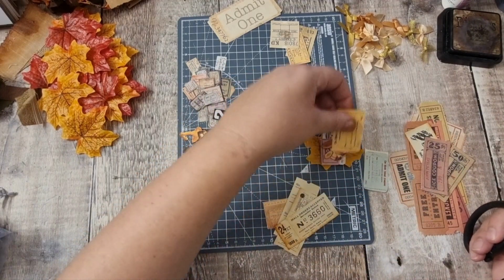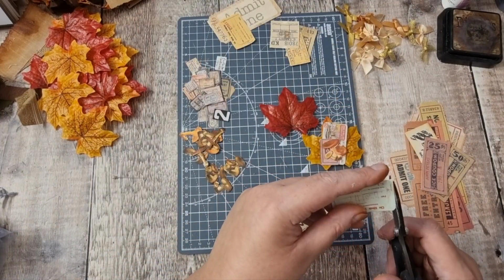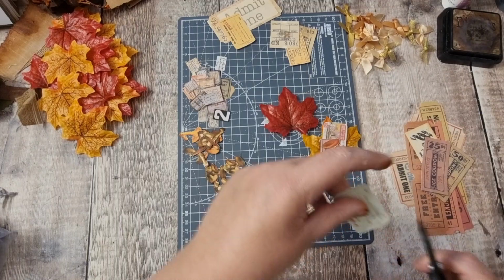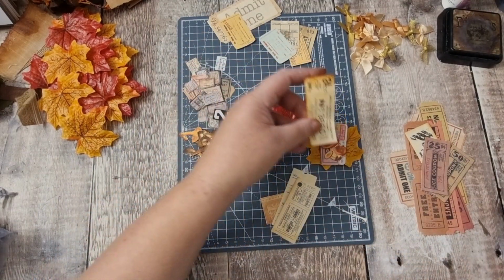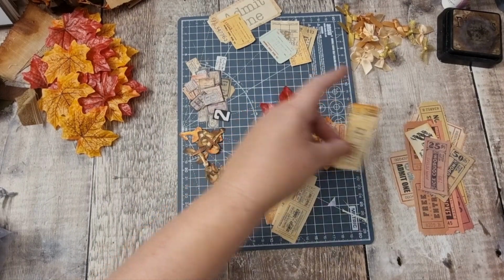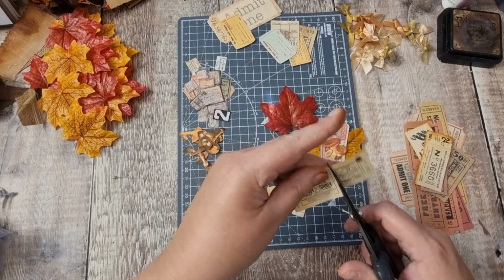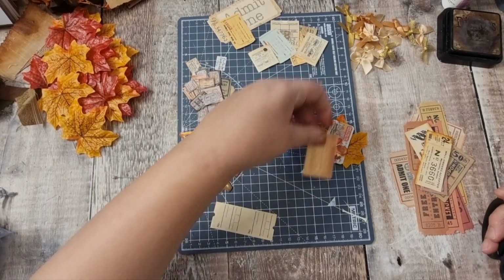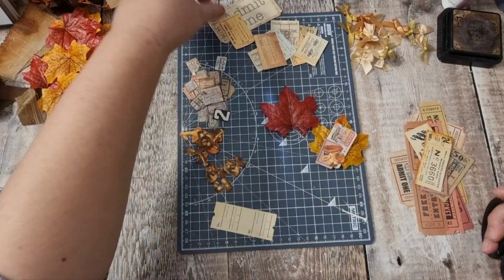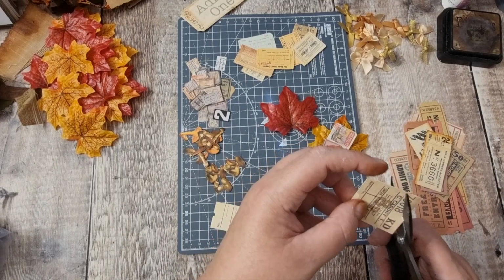Way smaller than that, about the same. Okay. Still a bit too tall, that one. Can do that into half. It's about the same. That'll probably be enough.